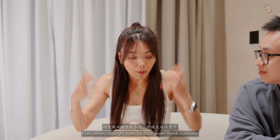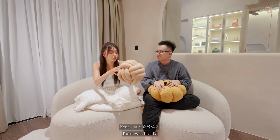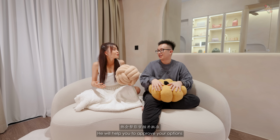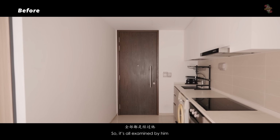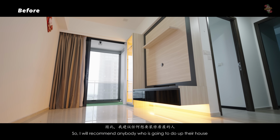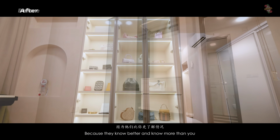I know I keep talking about him, but that's how much help he has offered me. Even when I buy on Taobao, even these cushions, I send him screenshots one by one. I say, Ken, would this fit? Ken, would that fit? He'll approve it for you. Right, only things Ken approves will I buy. So everything goes through him. I would recommend anybody who's going to do up their house to always get an interior designer, because they definitely know better and know more than you.